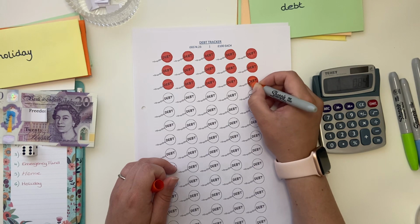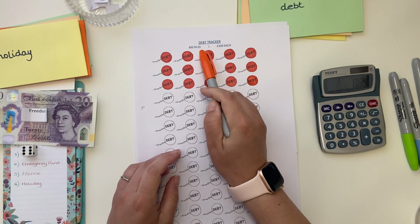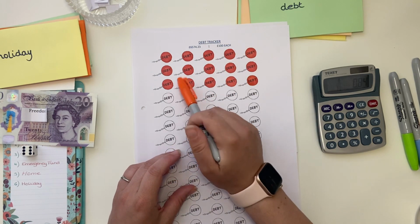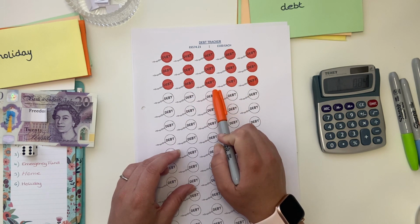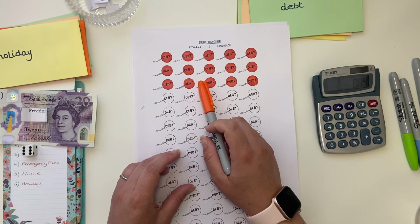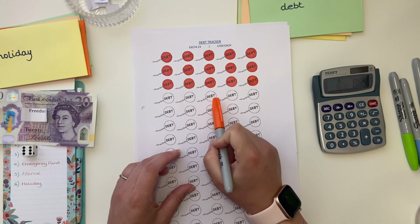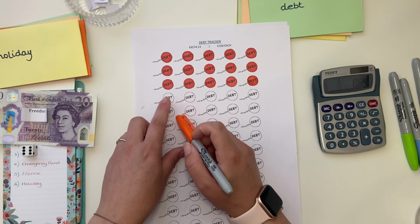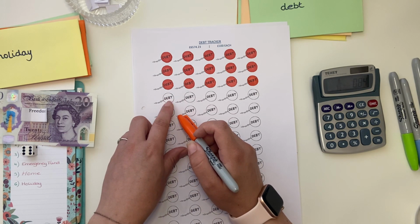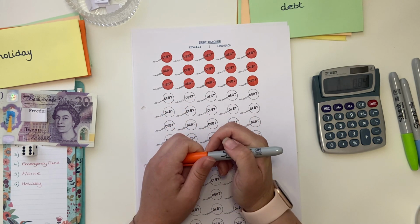So we started off with £6,574.23, which is essentially credit card debt. We transferred onto a 0%. And to date, we have paid £1,592.23. So we're so close to getting another debt chain coloured in. So next time I think I'll be able to colour in two. So yeah, nearly £1,600 we've paid off.